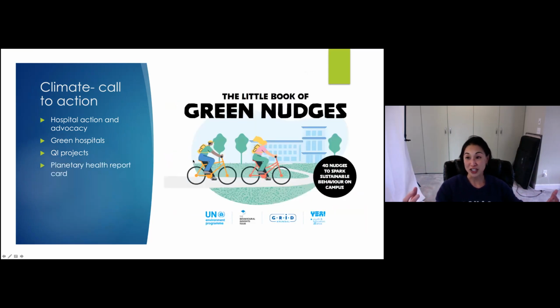In the larger University of Rochester, we are actually piloting this movement called the Little Book of Green Nudges. We are one of the pilot institutions that's part of the UN Environment Program to make these little changes happen that add up to have a big impact. It's actually a concept from public health that previously has been focused on things like obesity, diabetes, and smoking cessation, things that are very hard to change. But if you make little nudges, things that are easy to accomplish and not too painful, they add up to make a big difference. And they're using that same approach to tackle climate change.